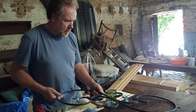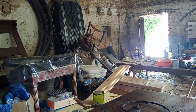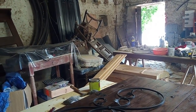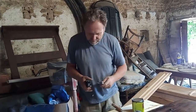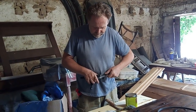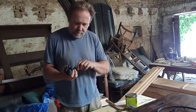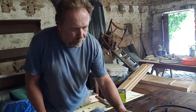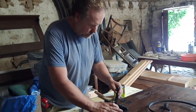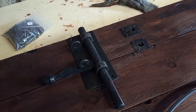So what else have we got to put on the inside? So the bolt's got to go on here, and then the other bolt's got to go on there. So this has got to go on here. Wherever that, I don't know yet until I put the door back where that's got to go, and then I've got to drill the hole so it goes into the wall.